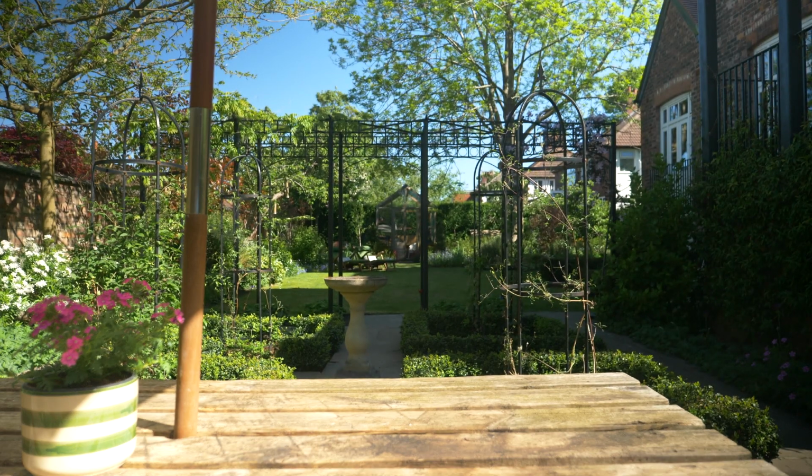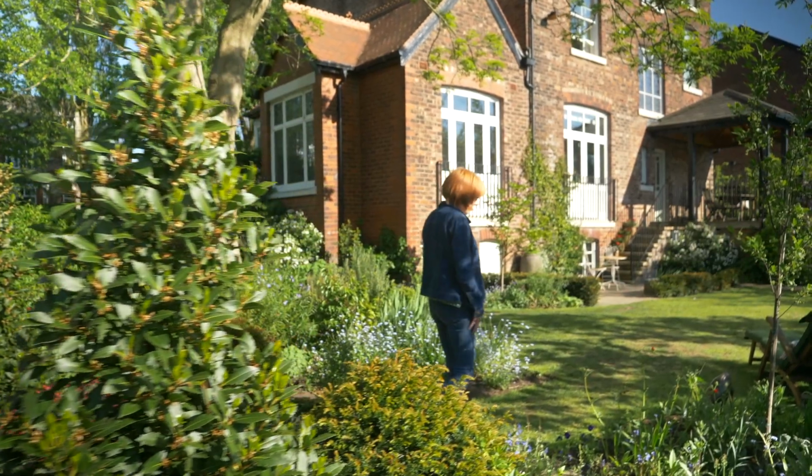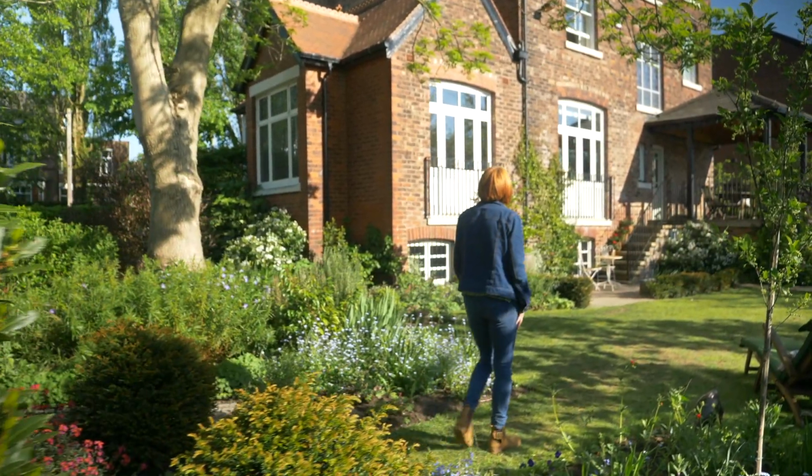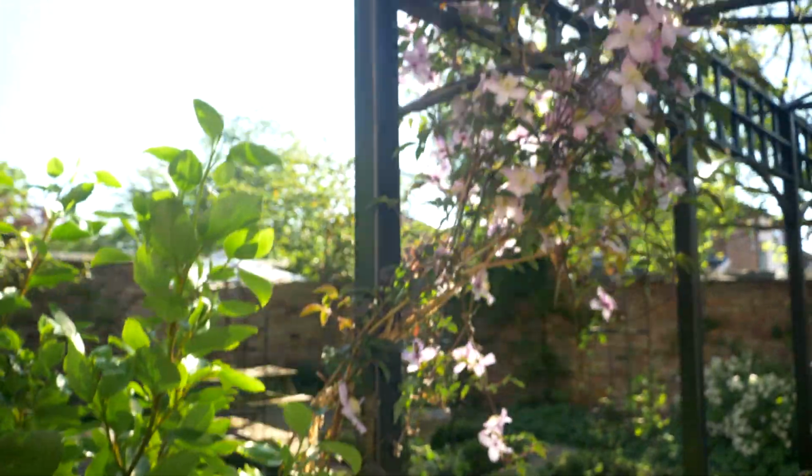I hadn't realised quite how dry my garden was going to be. We live in Stockport. It rains a lot, but we have very dry, sandy soil. So I've had to adapt what I grow to that.